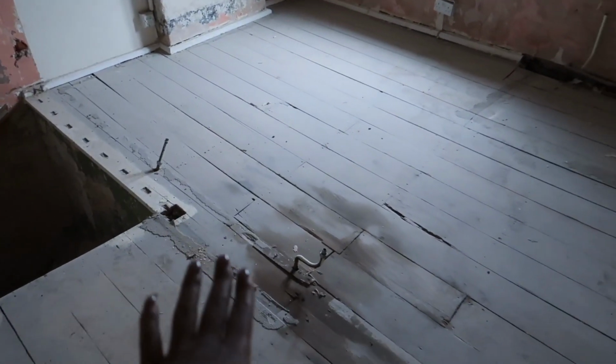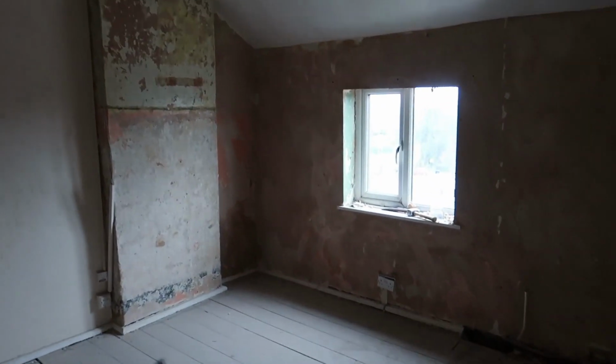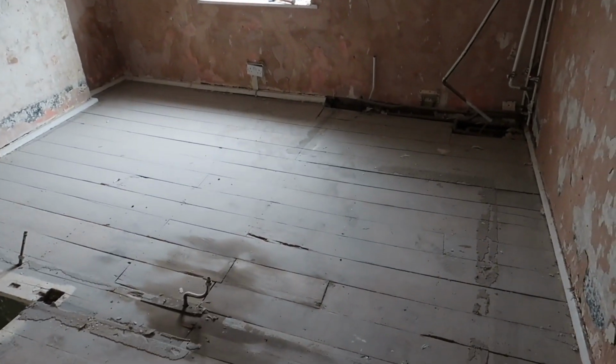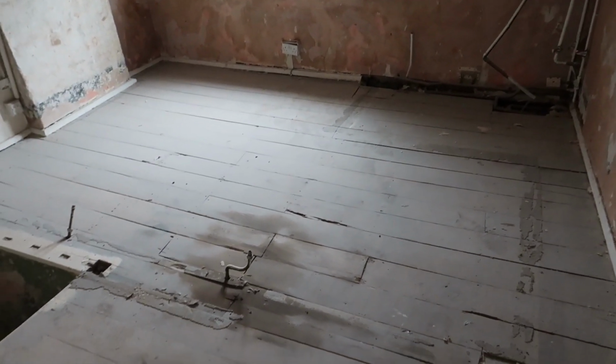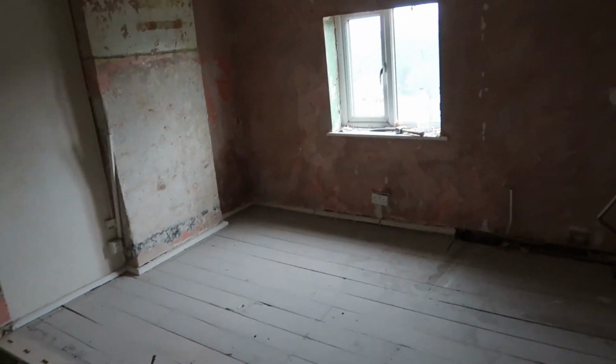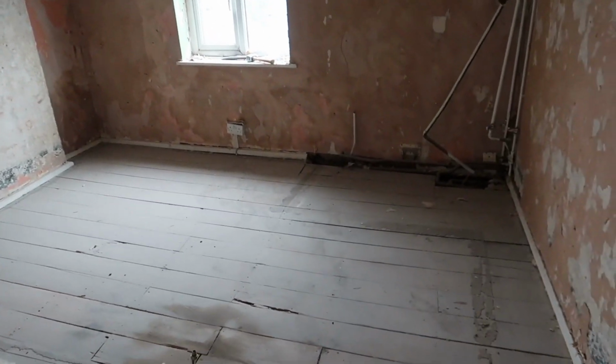And then we've also taken the full wall down here. So this is where the 3 bathrooms will go. And our builder said, again, with this wall, it's just easier to take the whole thing off and start again. So that's what we're doing. So this space here will be the bathroom.